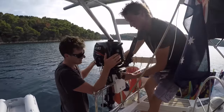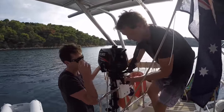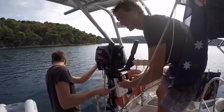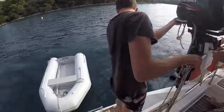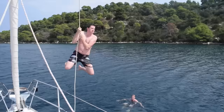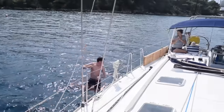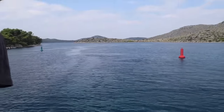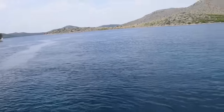Gee, you're wet. Yeah. Lost the key to the outboard overboard, and I jumped in to get it, but I didn't get it. It's only 20 metres. Boys will be boys, and then we head through a very shallow channel to our next anchorage. It's through, bro. Well done.